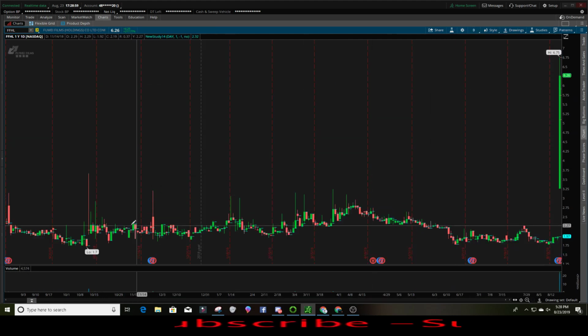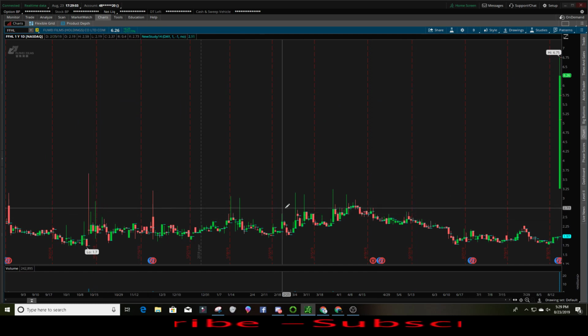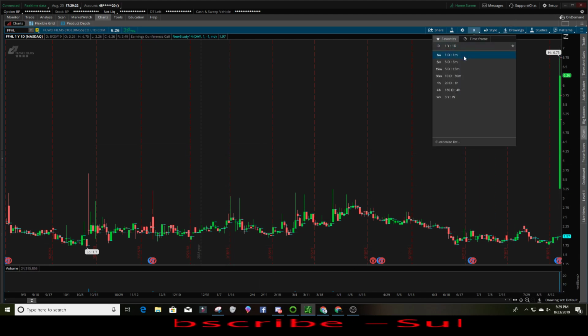Look at this 1 year chart. In the last year, every time this stock spiked up, it closed weak. So my intention, when this stock spiked up, was that it was going to close the day at the lows. That's the reason why I got into the trade. So every day but today, it closed weak. So let's get back to the 1 minute.